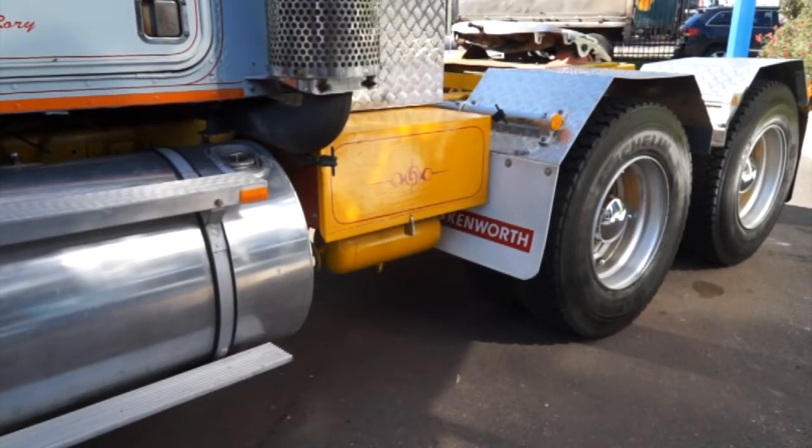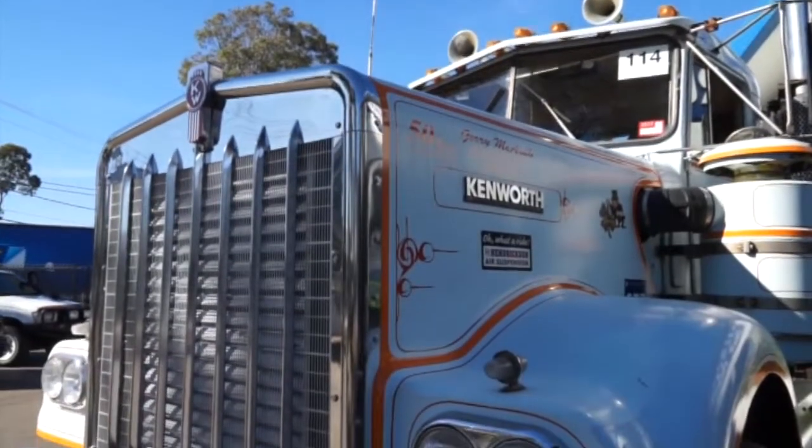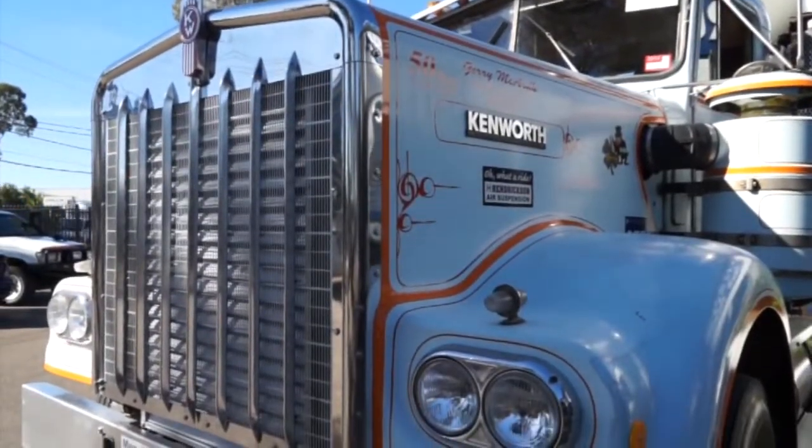They don't pull up real good bobtail, do they? No, it was a bit hazy in the wet, you know, but you get a bit cheeky when you do a few mile in it.